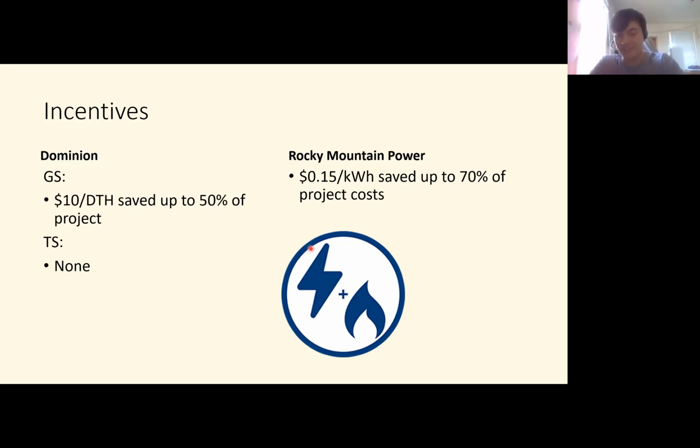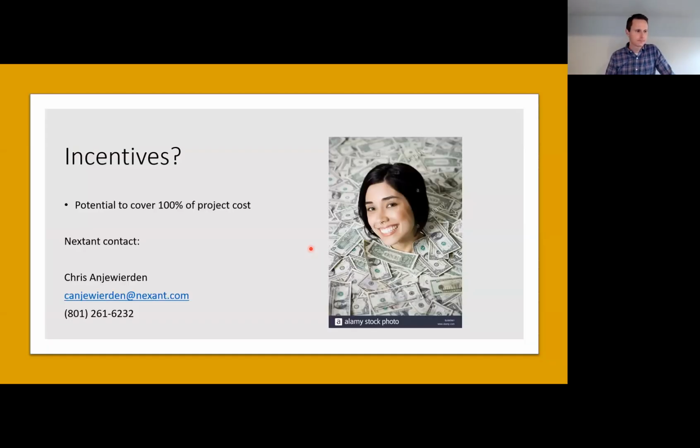Now, there's some nuance here because these projects have the potential to cover 100% of the project cost. And I know that sounds totally crazy, and it is. So if you do work on this sort of project, I highly recommend you reach out to Chris. He's a Nextend consultant. He really likes working with the IAC. In fact, he's actually a former coworker of Michael. So he's totally happy to work with us and answer these questions. So if you do work on this sort of project and you run into some crazy scenario like this, definitely talk to him.